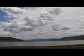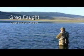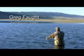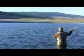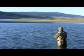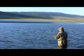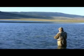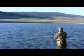Come and join us. Our current conditions: water temperature is 56 degrees. We're dealing with fairly cold water. Most of our damsels don't start coming off until we hit about the 60 to 62 mark, and then we'll have good dry fly action. As far as things go, it's midges under indicators and stripping small woolly boogers.